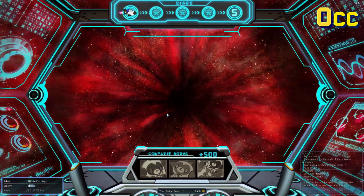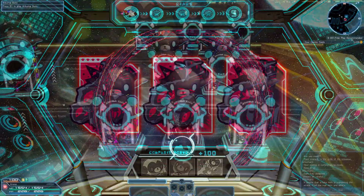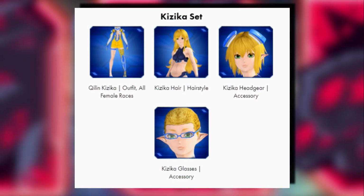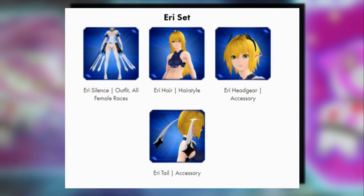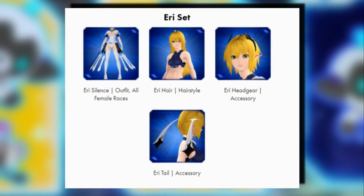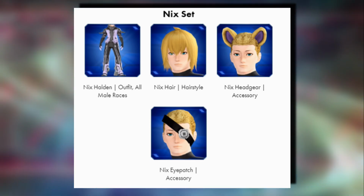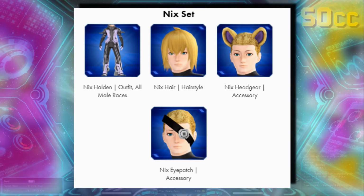And to wrap up our short segment here, we have the Fresh Finds. Fresh Finds has got a couple of different outfits that are listed here. Some cool glasses, that sort of thing. A male and female outfit. We got the Nick set, has its weird headgear accessory. Hair's not too terribly bad, but it's a little bland looking. But it does have kind of a weird looking eye patch along with it as well.